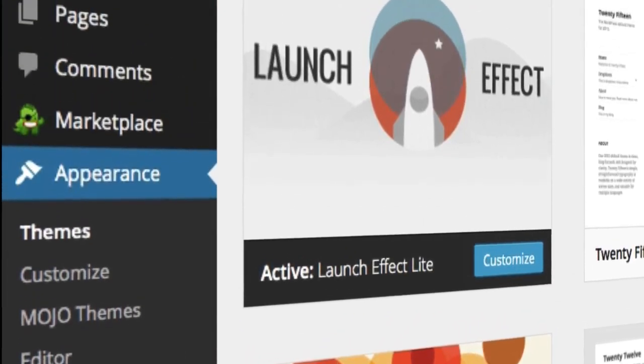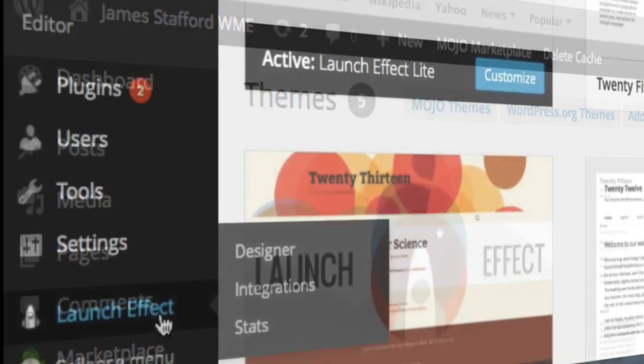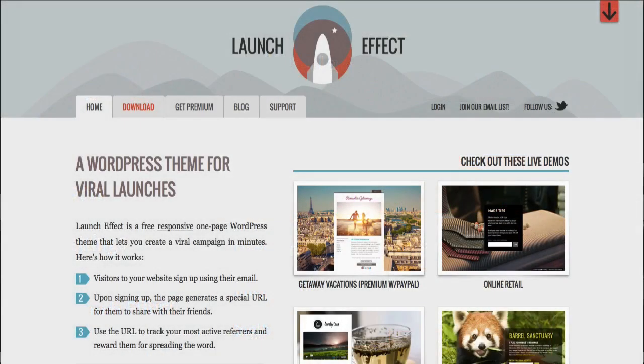It used to take weeks, sometimes months, just to get a website online. But thanks to Launch Effect and WordPress, it takes just minutes. It's fantastic. So let's dive right in.